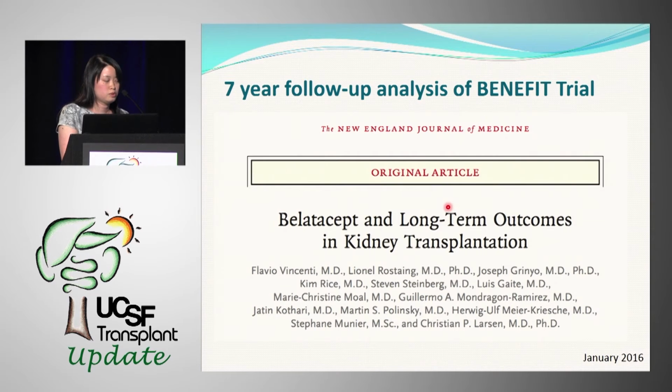So Belatacept was approved after 2 pivotal trials: BENEFIT, which looked at the standard kidneys or the living donor kidneys, as well as the BENEFIT EXT trial, which looked at the extended criteria donor recipients. Both of those studies showed that Belatacept improved the outcomes of long-term kidney transplantation compared to the cyclosporine class. The 7-year follow-up was published in 2016, which showed that the long-term outcomes of kidney transplantations were improved in the Belatacept arm compared to the cyclosporine arm.